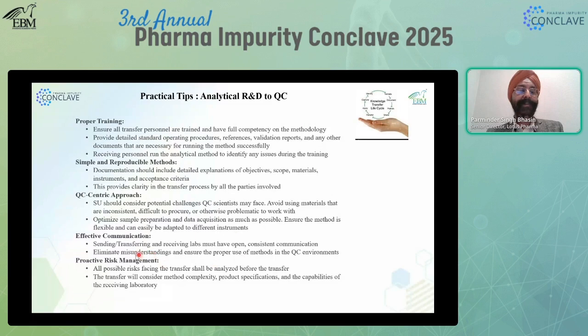Effective communications. So the sending and transferring units have to put everything in documented communications, training programs, methodologies, procedures. And also we have to follow a proactive risk management approach to ensure that there are no future failures, OOS or OOTs, or deviations triggered off in the receiving laboratory.